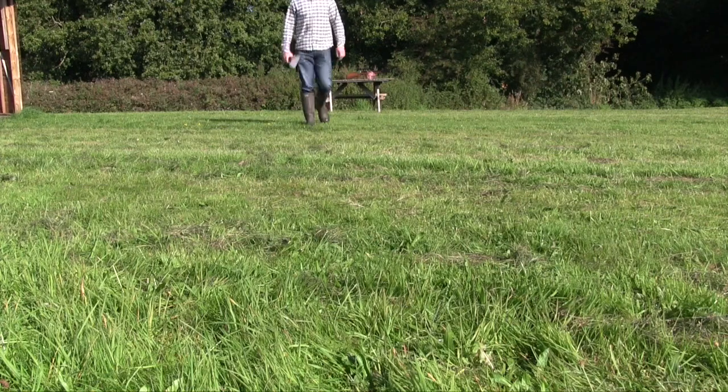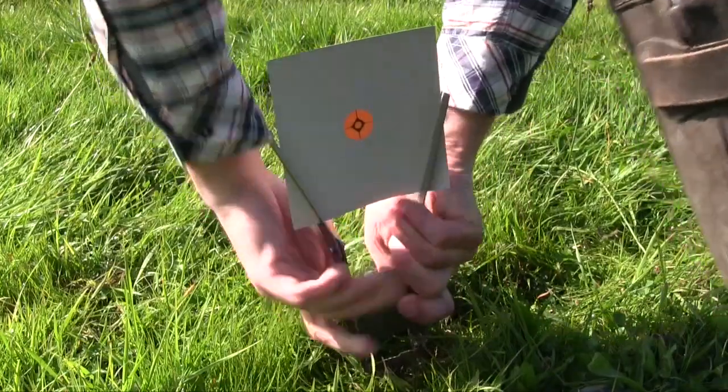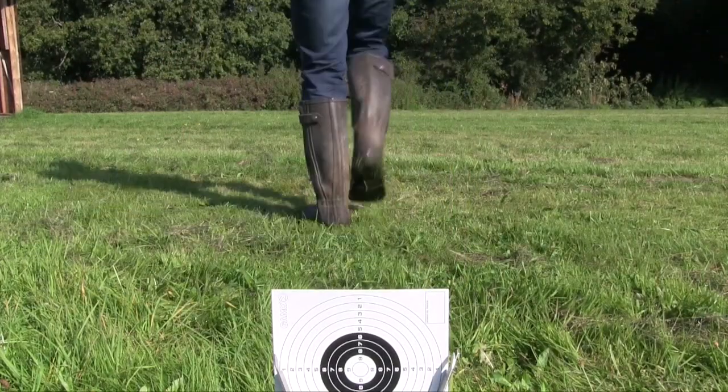So, the S400 carbine has a very slick trigger and is renowned for its accuracy. Let's see if I can do it justice on the test range.